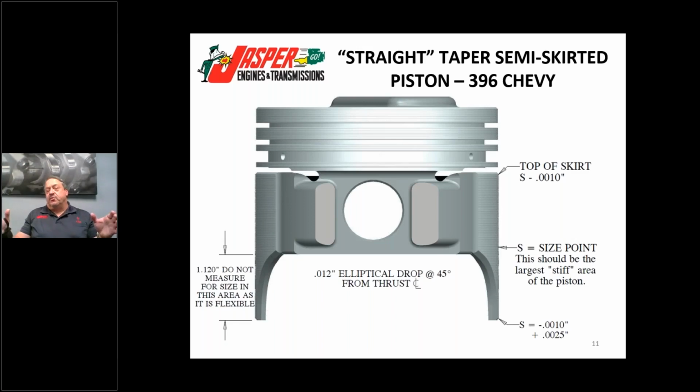You don't have to run as deep a drop, because in those days, you had such a poor wear profile, it was easy to get an engine knock, piston slap. And you also notice in the old days, they used to have the pin bore off center extreme, like 120 thousandths or something like that off center. And that's to stop that crossover knock.